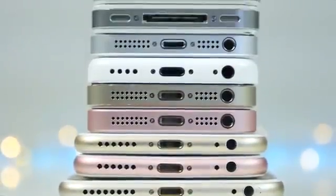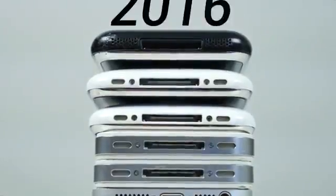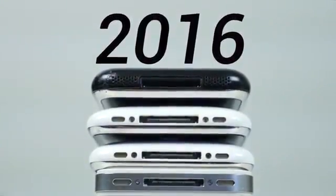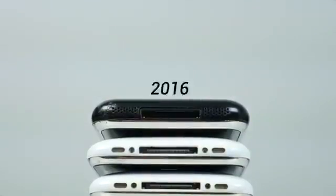So I love making these tests. They get harder and harder every single year, but this is the 2016 edition with the new iPhone SE and the new iOS 9.3.1 update that supposedly speeds up older phones.